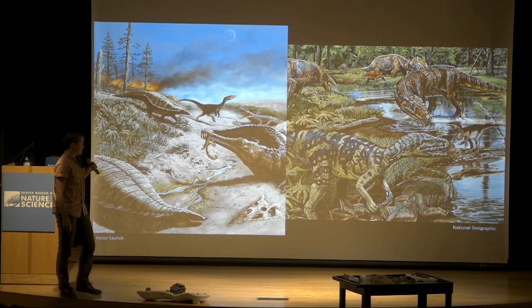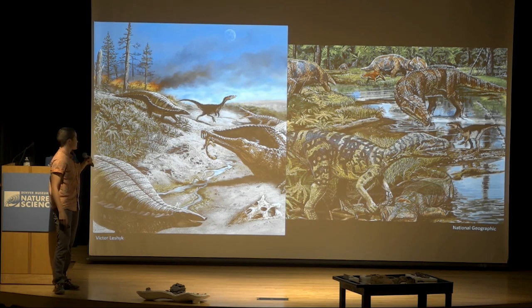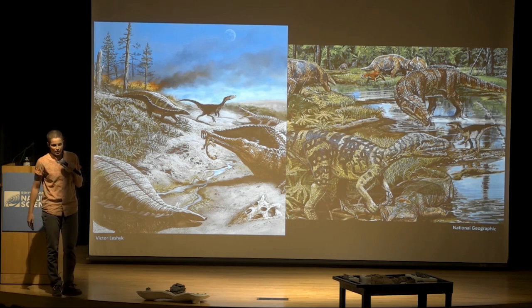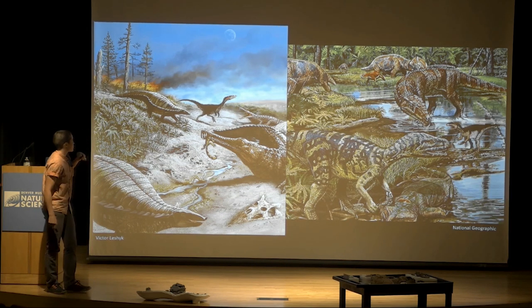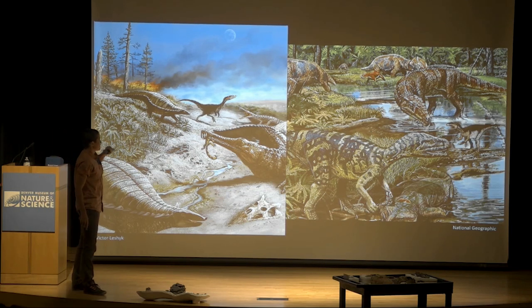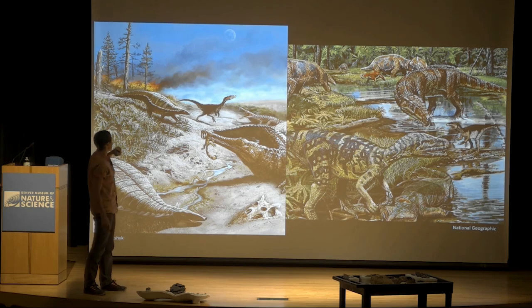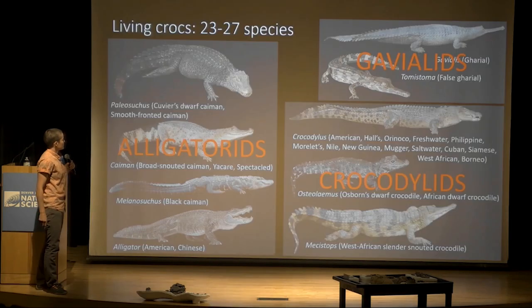The landscape at the time of the Triassic looked like this in Petrified Forest. So it was this big river environment. All these creatures were running around, and almost everything you see here is a crocodilian ancestor. There's some dinosaurs and mammalian precursors in there as well, but they aren't as cool.